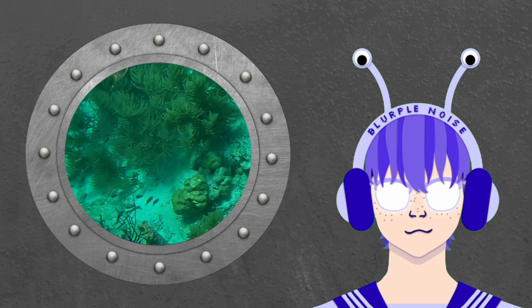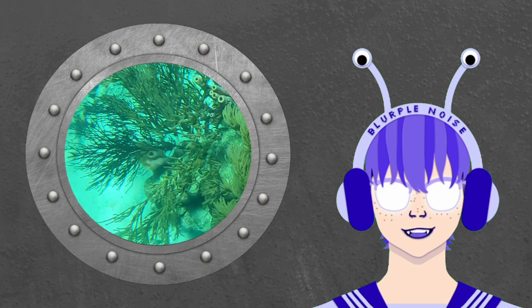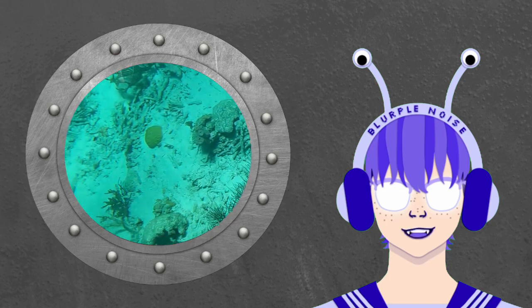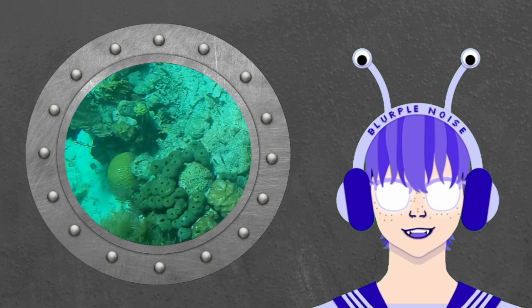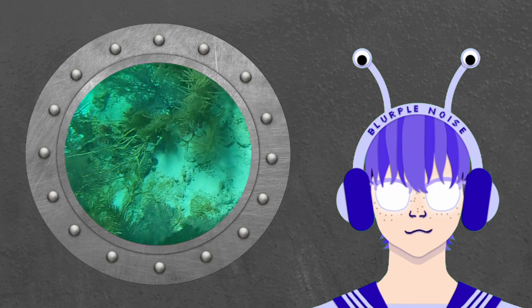Now, coral reefs grow in the shallow, euphotic zone, where there is a good amount of sunlight, so we won't be going any deeper than 50 meters today. You know, before this, I used to work on a deep-sea submarine, but it was too much pressure.